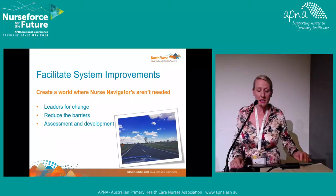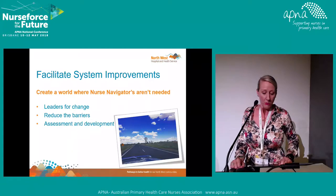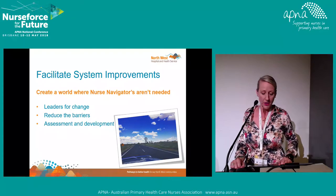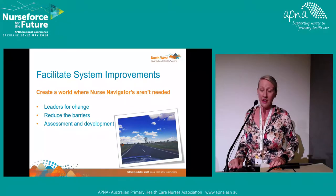And lastly, facilitating system improvements. We're trying to create a world where nurse navigators aren't needed. We provide a leadership role within the organisation and act as an agent of change. As level 7 nurses, we have high-level system knowledge, and we can promote cohesion across the health continuum to reduce the fragmentation, duplication, time delays, inappropriate treatment, and other barriers that affect patient healthcare.